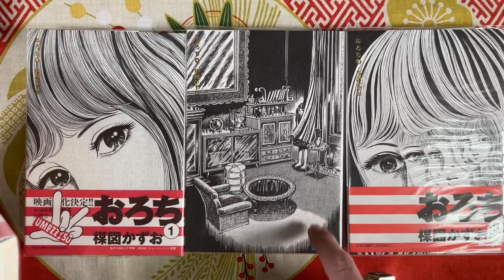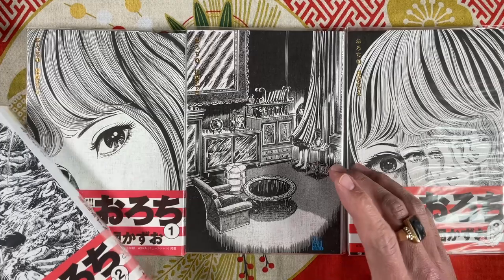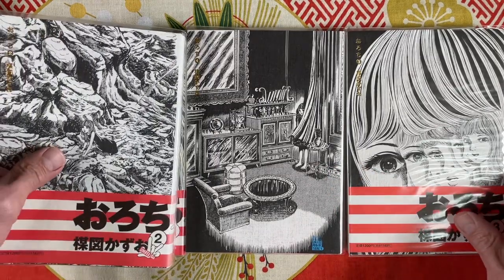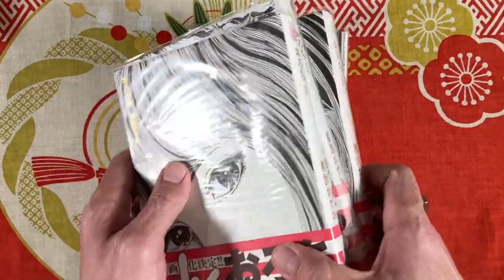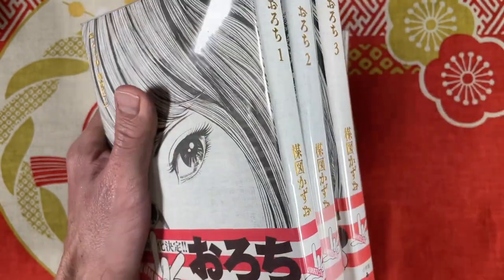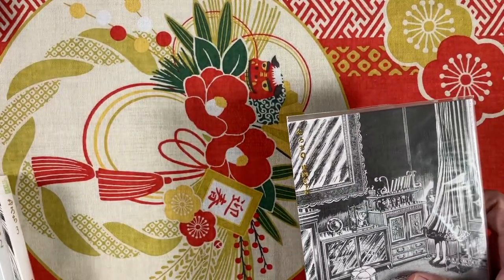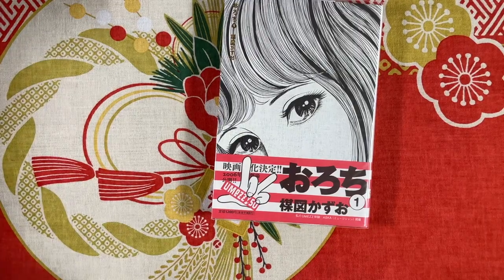Unfortunately, I don't have the Obi for volume 4. I've been trying to track a copy of volume 4 down with the Obi for a few weeks now. I cannot find one anywhere. Because honestly, with the Obi lined up on a shelf, they look better. But again, Umezz Perfection, very hard to find. This is Umezz Perfection 4 and the 4-volume set of Orochi.